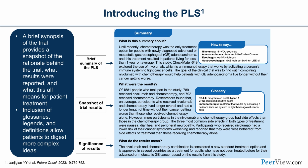So there's a lot of safety and efficacy data that goes along with it, and it highlights, in the big picture, the significance of the results. This was the first study in a long time that showed a possible hope for these patients to actually live beyond a year, beyond 2 years, beyond 3 years with this disease.